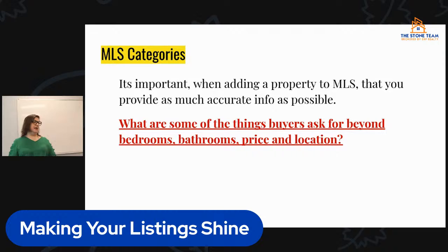What are some other things that buyers may look for beyond price, location, number of bedrooms, and number of bathrooms? Garage, like a 2-car garage, right? Yeah, so updated kitchen, so looking for granite countertops, that sort of thing. Multiple living areas, or eating kitchen, dining area, or kitchen island. So we've got all of these features that folks look for. And if we as listing agents don't mark them down, those buyers are never going to know that that property exists.